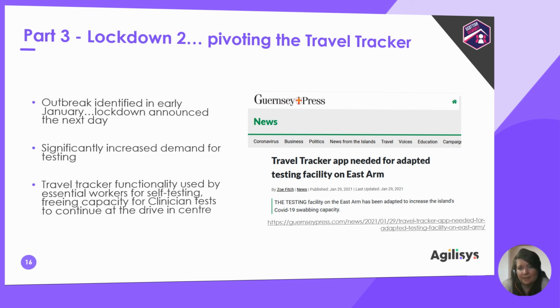There was a requirement for testing symptomatic people, contacts of cases, and also the essential workers: law enforcement, police officers, people working in shops, people doing deliveries, who weren't able to work from home, weren't able to stay at home, and were doing the essential work, keeping the island going. There was a hugely increased capacity needed for tests, and the actual infrastructure of the island didn't lend itself well to lots and lots of drive-through tests.